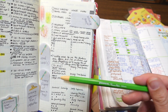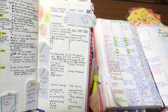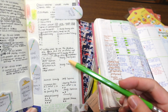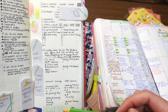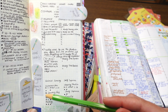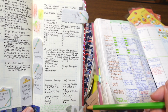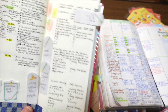Then, shopping list. It's already late night here in Japan and I'm quite sleepy now, but I really want to do this video, so let's continue. And here is my weekly tracker, so I'd like to know better how many times I've been to the convenience store and the vending machine. Yeah, and also some tasks that I want to track. And so that's for the weekly section.